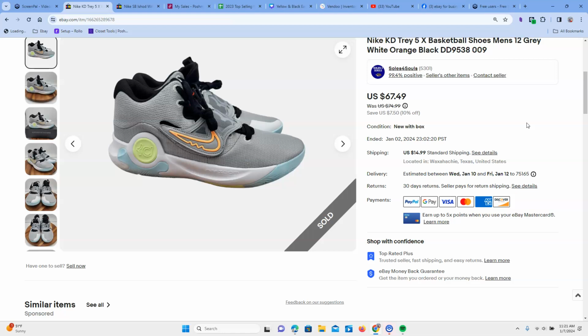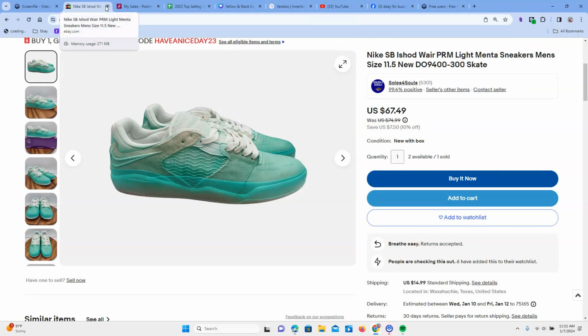All right, next up. Actually, it's our last big sell of the week. And guess what? It is still Nike. Another pair of Nikes. These are the Nike SB iShod Wear PRM Light Menta. That's an interesting color name, that green. Men's 11.5. New.